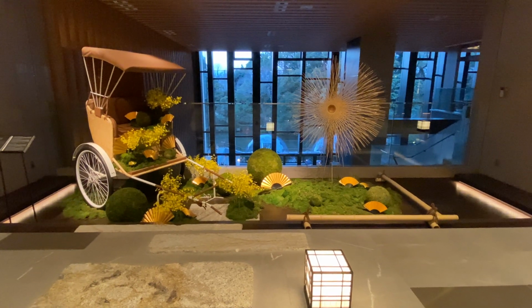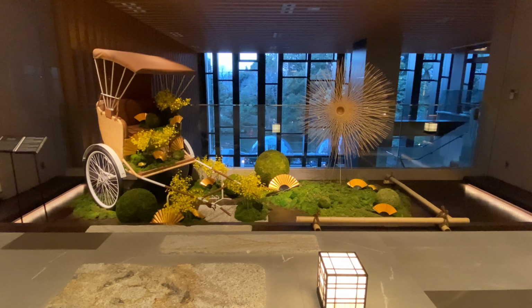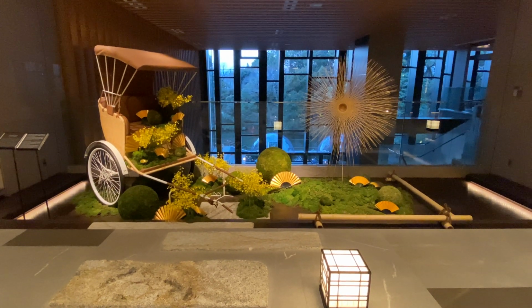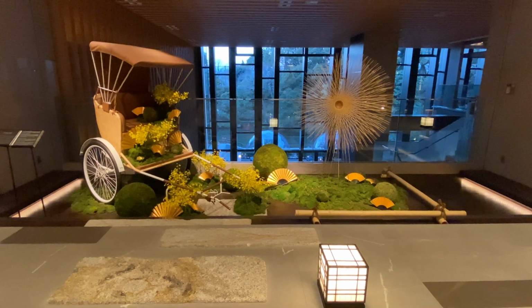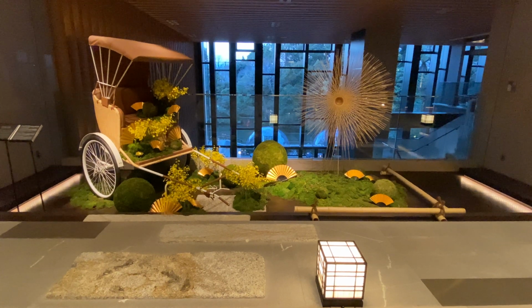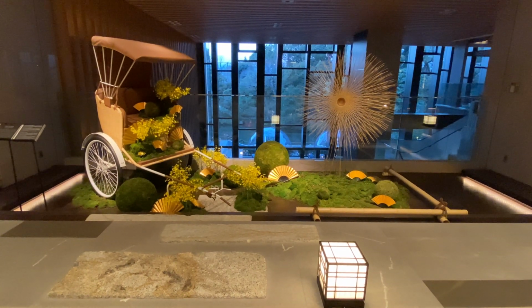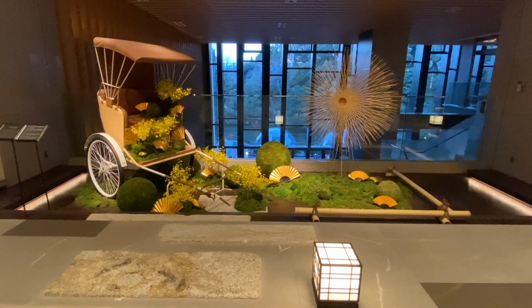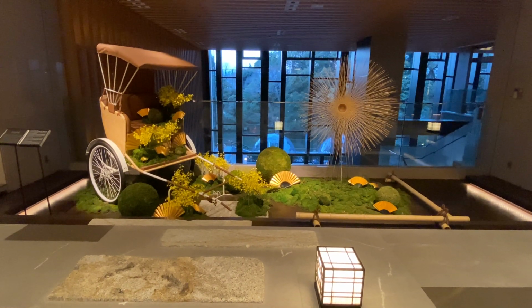Alrighty, so we're back at the Four Seasons after the Kyoto city tour, taking in the Imperial Palace, Nijo Castle, Fushimi Inari Shrine, the geisha district, and sightseeing around Kyoto. Enjoyable tour. Alright, back at the Four Seasons.